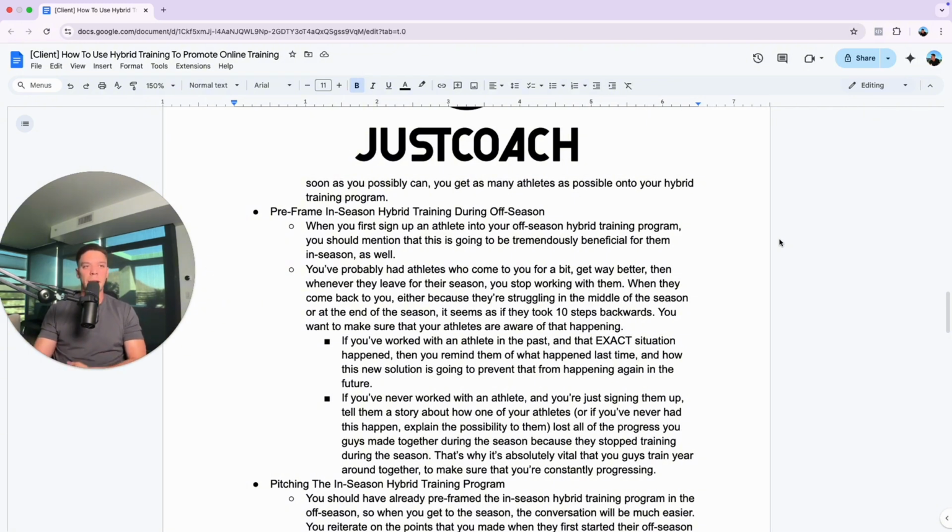And so when they come back to you, either because they're struggling in the middle of the season or at the end of the season, it seems as if they took 10 steps backwards, okay? And so you want to make sure that your athletes are aware of that happening, or at least the possibility, right? Not everyone does that. Some athletes can continue to progress and they're really motivated, which an online program will give them even more support. Those are the people who are going to get even better results because they're self-motivated, okay?